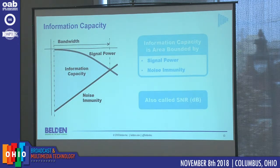So this is how I like to simplify data transmission. This top line is how much loss you have. If you've ever seen a data cable chart when you're looking at the data sheet, there's this thing called insertion loss. It's effectively how much loss you have in your signal from one end to the other. It's also affected by some other things, but primarily it's attenuation. That's the attenuation line. The bottom line is noise immunity. It could be characterized as near-end crosstalk, far-end crosstalk, or any external noise source like alien cable-to-cable noise sources.